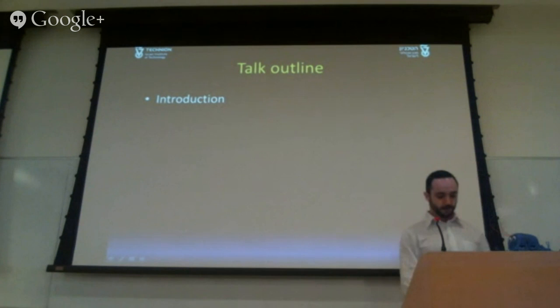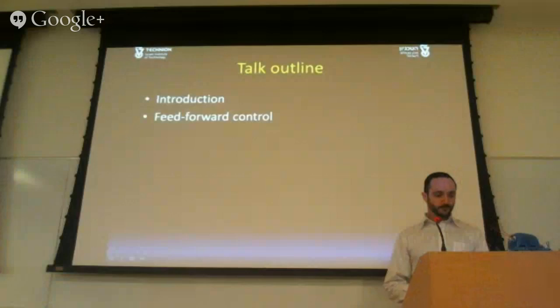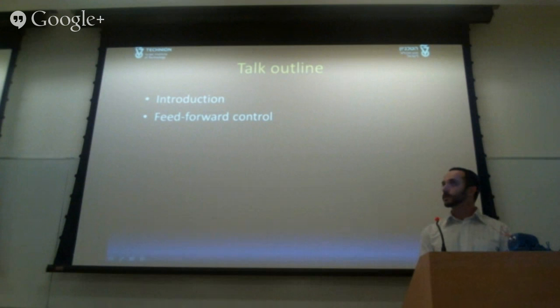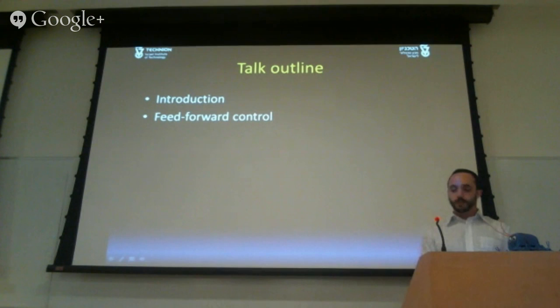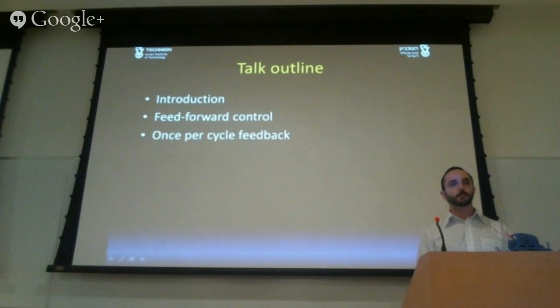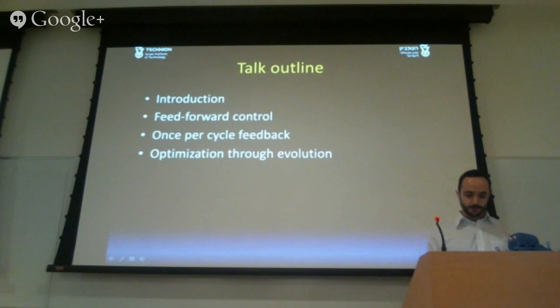I will describe the feedforward controller that we designed and show some results using only this feedforward controller. So I will explain about the feedforward controller and show some results, and then I will show how we improved the robustness to slopes with a once per cycle minimum feedback, and I will show some results for that, and finally I will show how we found the parameters for these controllers using multi-objective optimization with genetic algorithms.